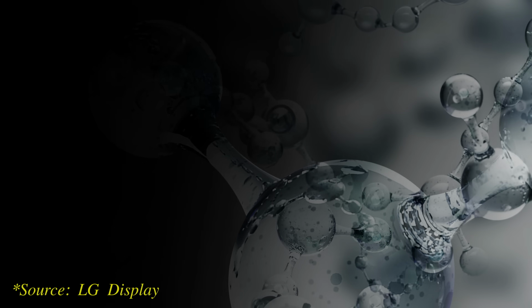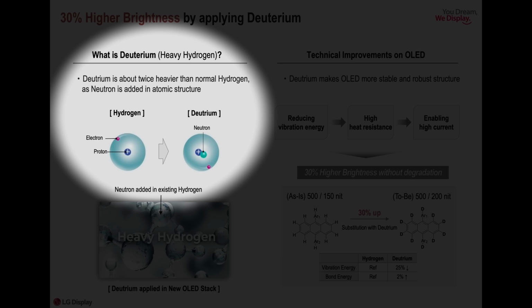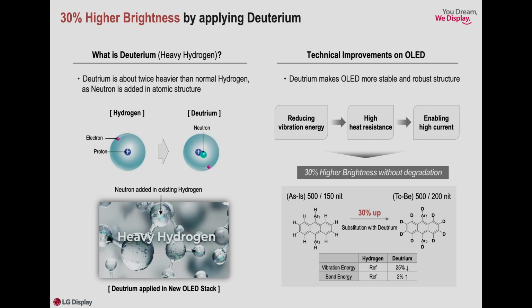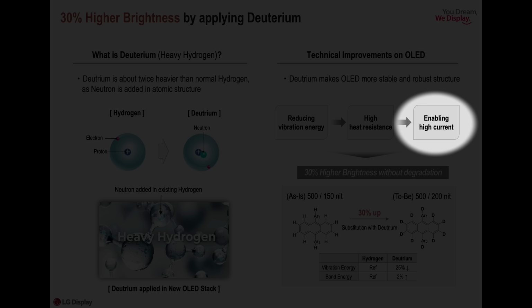1. Hydrogen has been substituted with deuterium, and because deuterium packs twice the atomic mass of hydrogen, deuterium-based OLED emitter compounds will be more stable and heat-resistant than previous hydrogen-based compounds, which means OLED.EX panels can be driven brighter without increasing power consumption and the risk of OLED burn-in.